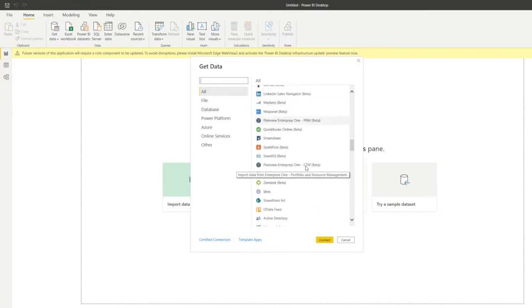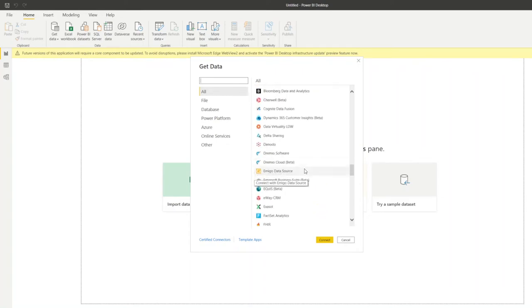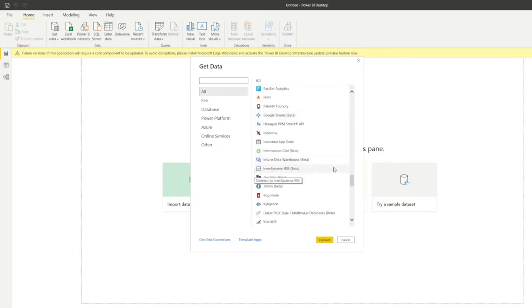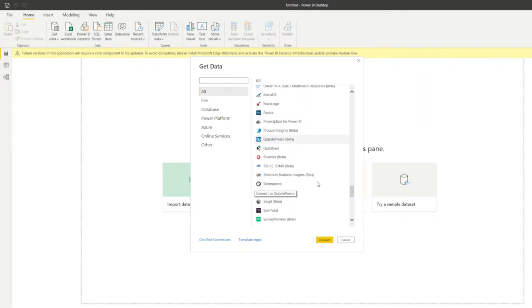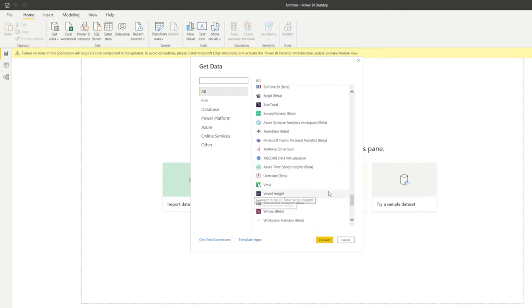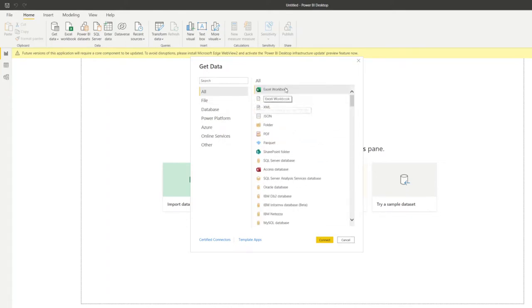Adobe Analytics was not there on Tableau. Probably there would be some third-party tools which will aggregate this data into Tableau. Then we have OData feed, which is kind of an API. We have Hive, Python scripts, R scripts, CRMs, Google Sheets, MariaDB, SurveyMonkey. A lot many for sure, more than Tableau.